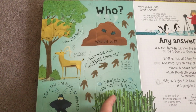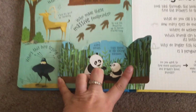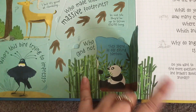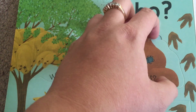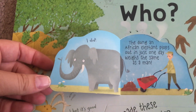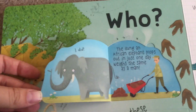Who eats this much and not much else? Giant pandas. They spend all day eating bamboo. Who did this? I did. The dung an African elephant plops out in just 1 day weighs the same as a man. And what kid is not just going to love that one?